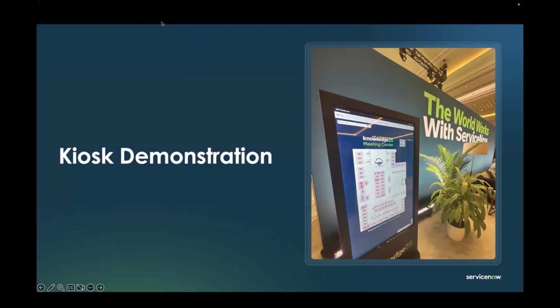Any of you that might have attended Knowledge this year, if you had the opportunity of attending and joining us in the meeting center, you'd have had the opportunity to actually see our kiosk in action. Our kiosk was powering the meeting center. Having that visual map that Paulina just described enabled us to showcase the layout of the specific meeting room, visualizing the different spaces and whether each is occupied or not. We also had the option to include sensor data. We equipped every single room with sensors, so that was providing us real-time occupancy on the map.